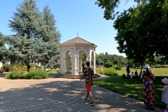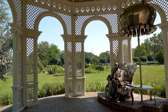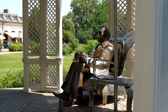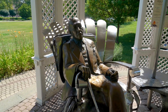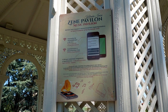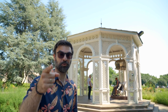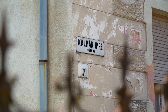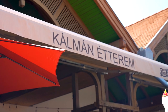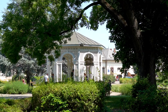This here is a music pavilion. There's another one in a park that is close by. We will check that out later tonight. And there's also a statue here of Imre Kálmán. A lot of places here are actually named after Imre Kálmán because the Siófokians are really proud of him. He was born here and he's one of the most famous Hungarian operetta writers. There's also a statue of him right in front of the Operetta Theater in Budapest as well. If you walk around here, try to find the many things that are named after Imre Kálmán.